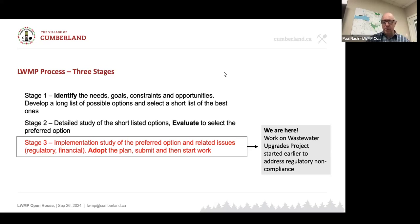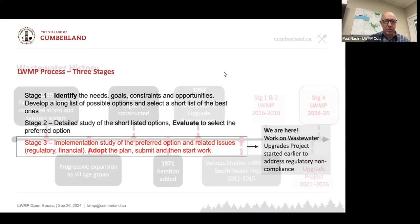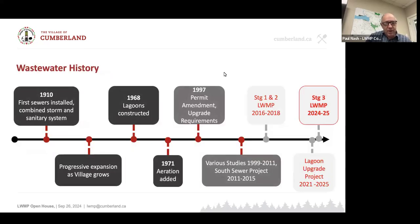Right, so why are we at stage 3? Because we've already done stage 1 and 2. But long before that, wastewater began happening in Cumberland many moons ago. Over a century ago, the wastewater system began. And until 1968, it was piped directly to Maple Lake Creek. The permit was built in 1960. Lagoons were built in 1968.